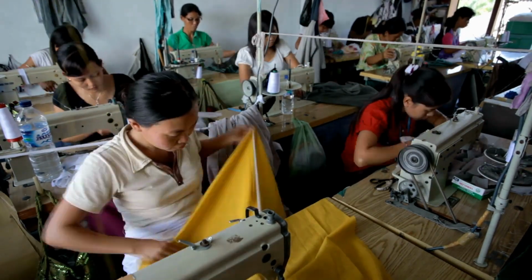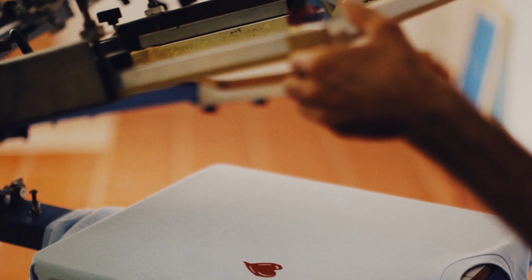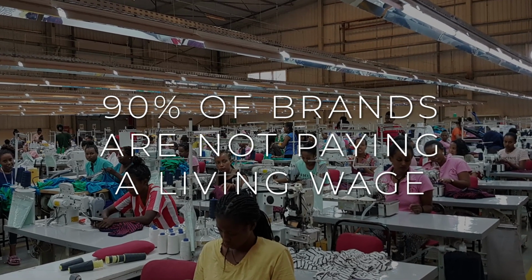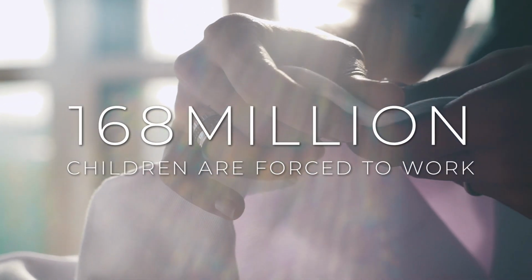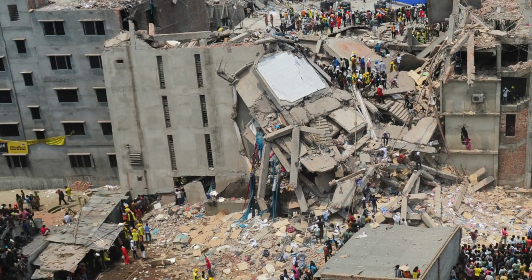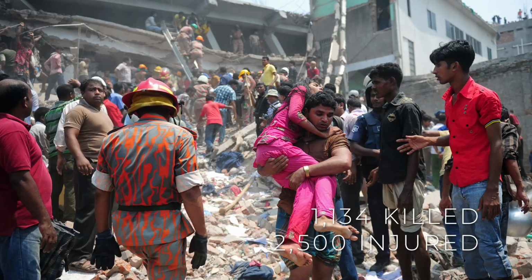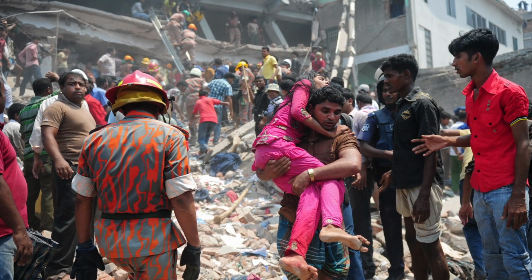80% of apparel is made by young women aged between 18 and 24. And rapid production means that sales and profits supersede human welfare. Research from Fashion Checker reveals that 90% of brands are not paying their garment workers a living wage. There are over 168 million children in the world that are forced to work. Because the fashion industry requires low-skilled labour, child labour is particularly common in this industry. In 2013, an 8-floor factory building that housed several garment workers collapsed because of the working conditions in Bangladesh, killing 1,134 workers and injuring 2,500 people. It was the deadliest garment industry accident in modern history.